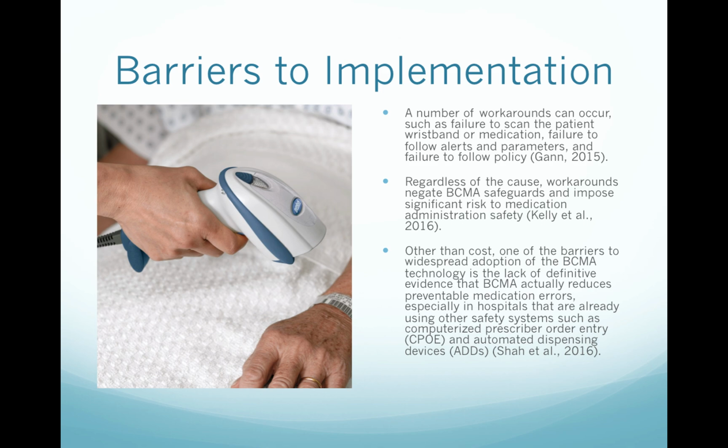If a medication is not meant to be due until evening because it was given late the previous day, then ignoring the warning about early administration could potentially be harmful to that patient. Regardless of the cause, workarounds negate BCMA safeguards and impose significant risk to medication administration safety. Despite being able to use workarounds to administer medications, it does not mean that nurses should. If we ignore the pop-ups, do not scan our patients or medications, or ignore parameters written in the order, then we are just opening our patients up to medication administration errors and harm.